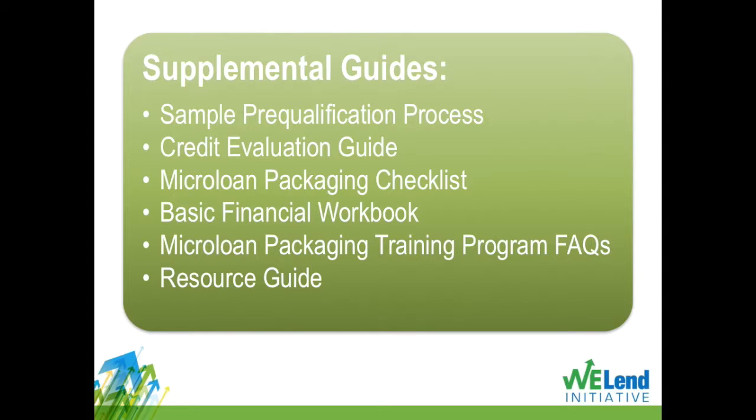We also have supplemental guides for you with sample qualification processes, a credit evaluation guide, the microloan packaging checklist, a basic financial workbook, the Microloan Packaging Training Program FAQs, and a resource guide. So this curriculum is comprehensive. If you attended the 2016 Women Business Centers Conference, then you will have received the hard copy version complimentary of the Microloan Packaging Training Program manual and the Prime for Growth manual. If you were not able to attend, you can still access a copy of these materials by getting a username and password for the online platform, and you can download the manual as one complete document.